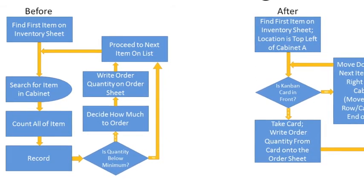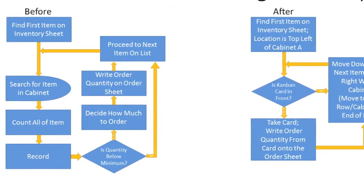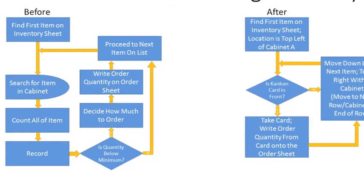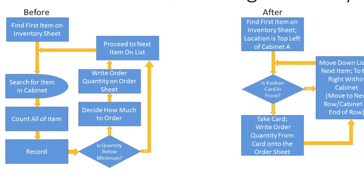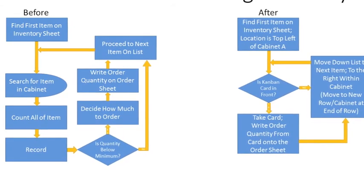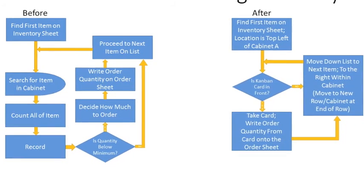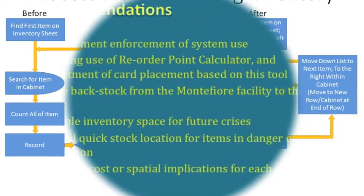In the new system, each of the time-intensive processes have been removed. It is no longer necessary to search the cabinet due to the itemized list, count each product due to the Kanban cards, or decide on an order quantity. If the Kanban cards are collected continuously, inventory collection is as simple as glancing in each cabinet to ensure no cards have been left behind, and collecting the cards in the bin, then entering the product that the cards indicate as needed.